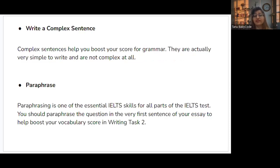Next is write complex sentences. Now, complex sentences actually increase your grammar score. You have grammatical range and accuracy as a parameter of writing task 2. So if you write complex sentences, you will boost your score for grammar. And they are also very simple to write and they are not complex at all. So start practicing complex sentence structure. If you want to see a session on complex sentences, then you can go to the grammar session and watch the recorded class there.